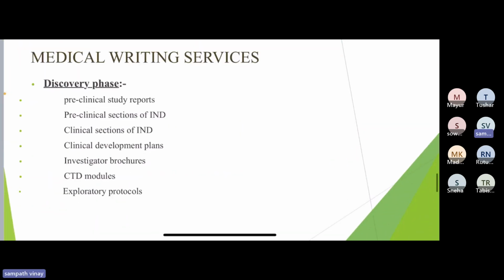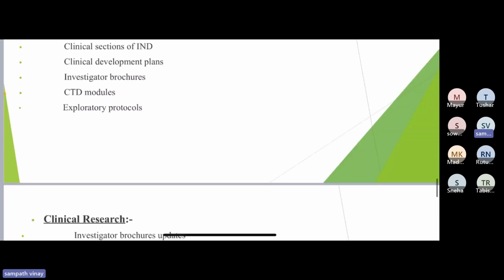Based upon those comments, the medical writer has to give the response as well. In which phases are medical writing services used more? During the discovery phase: preclinical study reports, preclinical sections of IND, clinical sections of IND, clinical development plans, investigator brochures, CTD modules, exploratory protocols. So this is during the discovery phase of the drug.